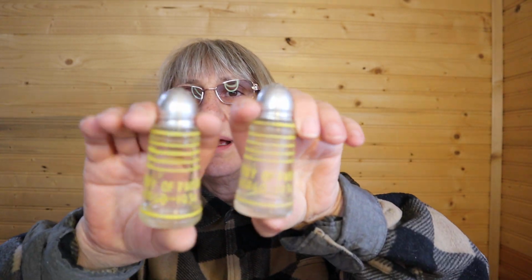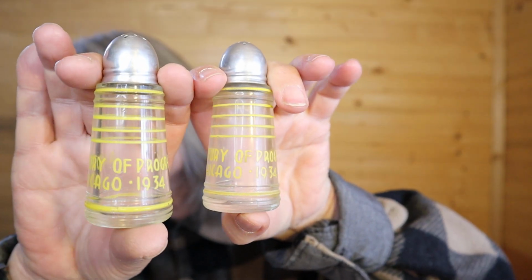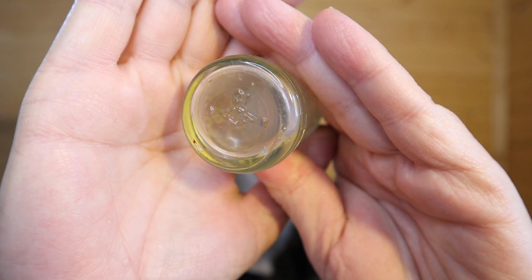All right. A Century of Progress, Chicago, 1934. And they're just clear glass with yellow stripes. Does that mean anything to anybody that you could help me out with? There's a marking on the bottom, but I don't even think I can show you. Oh, that's showing up okay. But it really doesn't mean anything to me. So, A Century of Progress, Chicago, 1934. So what was going on at that time?